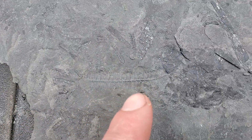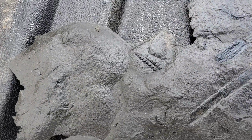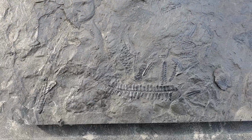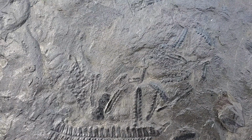This is stuff I found in the past, so you can see that's more of a negative right there, but there's a nice fern right there. That's probably a Neuropteris of some sort there. Another small one there. And then occasionally you get really lucky and you can find these plates that are just covered with, you know, here's a Neuropteris here, and then there's some other little pinnules around on it there.